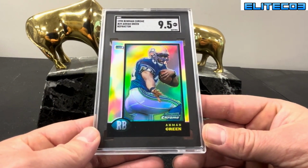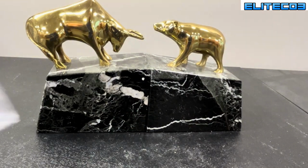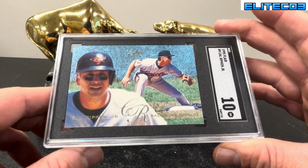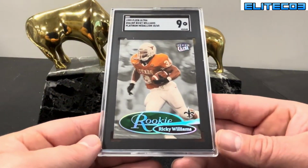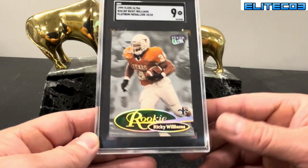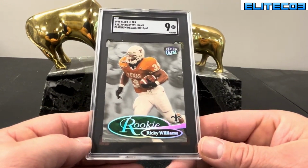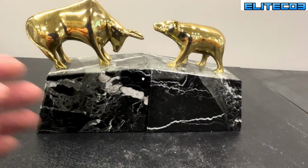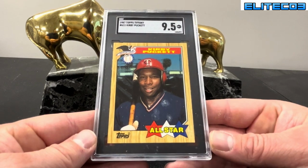A Ma Green refractor. That's 98. 9.5. Ripken Flair. That one got a 10. Ricky Williams. That's the platinum medallion to 65. Tiffany. Puckett Tiffany 9.5.